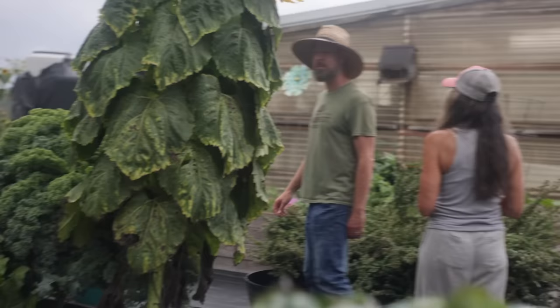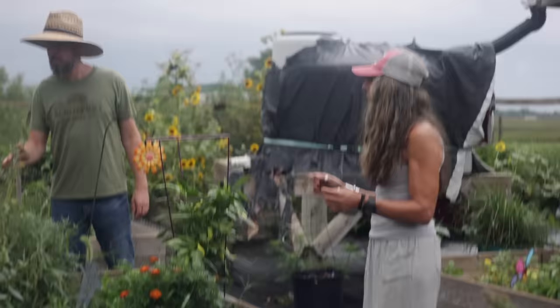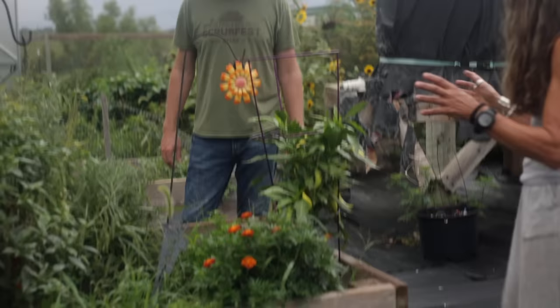Everything's all together. There's a cayenne pepper. Yeah, it's cayenne pepper. And this looks like Hungarian wax or one of those. And you know what? It's been crazy because of the drought. I love peppers, and I usually had tons of peppers. The peppers were terrible. Now, just all of a sudden, poof, because of the rain, they're looking great again. So I'm so happy about that because I love my peppers.